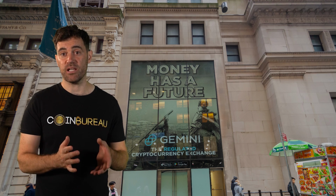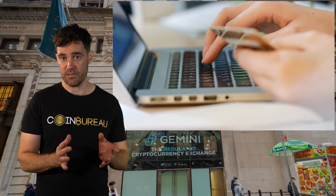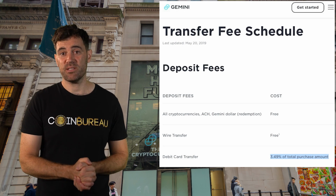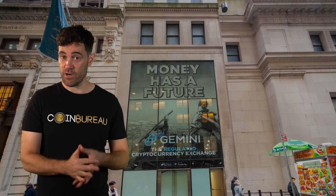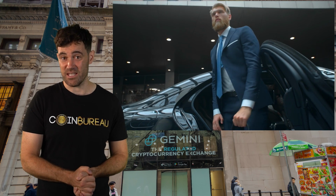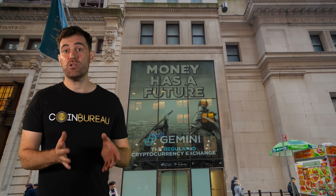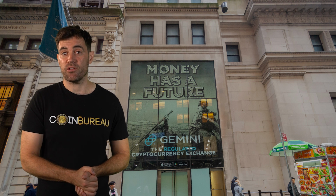Now, I want to be straight up. I'd recommend avoiding debit card deposits like the plague. The reason why is that you'll pay a 3.49% in deposit fees if you choose to use this method. That's right. If you're a baller wanting to deposit $100,000, then you'll pay $3,500 in fees just to do so. So, I imagine most of you will want to deposit via bank transfer. So, let's focus on that.